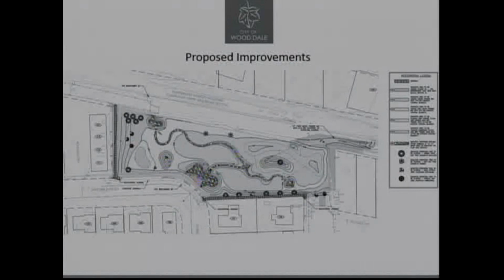These different shaded areas are different types of native species plants that we'll show examples of in a minute. We'll also be planting some tree species throughout here, as well as a proposed sidewalk connection between Central Avenue and Catalpa, and then a sidewalk extension to get to the Metro parking lot. This is an alternate item.